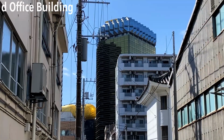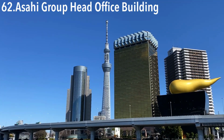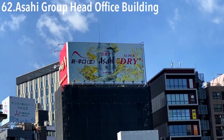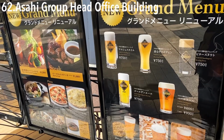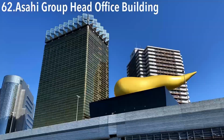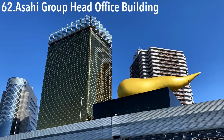Asahi Group head office building. Look, there is a big beer glass. This is the office of the Asahi Group, famous for Asahi beer. The top floor is home to 2 restaurants operated by Asahi Group and open to everyone. By the way, what do you see as the golden object next to it?